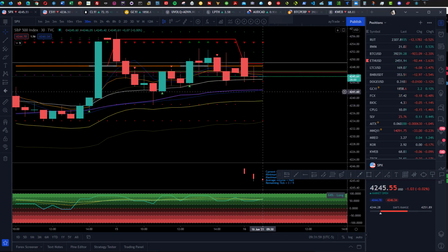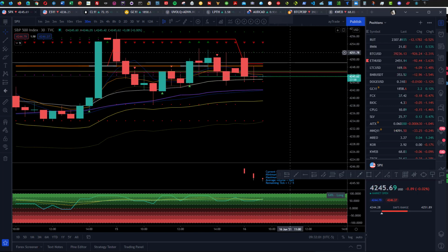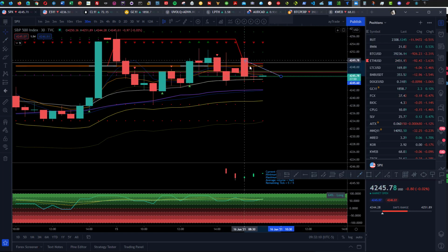So we answered the 3 questions, do we not? Where is price coming from? Where is it going? And how does it want to get there? Well, price is coming from up here. It is going possibly down to the RDA, possibly here. How does it want to get there? Maybe it wants to test the weekly open again. If that's the case, we're extremely early. So we need to really watch this trade based on how the 30-minute structure is lining up.